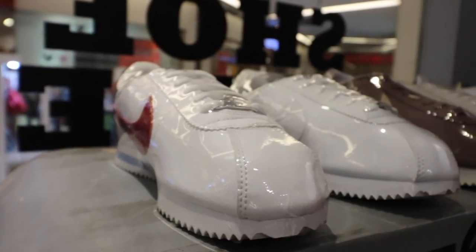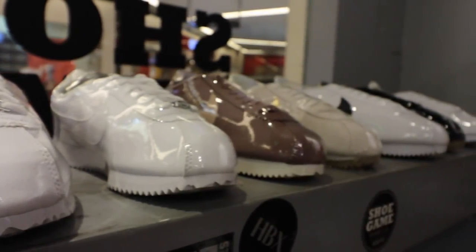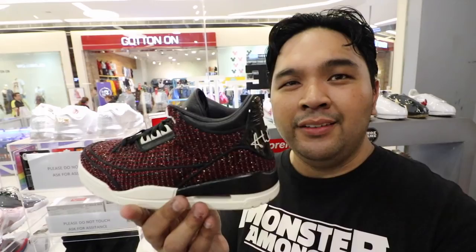Because if you take a look at my back, most of the sneakers here on this rack are really for women. So you have the Cortez, the Air Max 270s, the Falcons, and then you have a bunch of Disruptors that we mentioned earlier. Whoa! Nice! Boom! Para kay Hype Bay. So this is the Vogue Jordan, the Jordan 3, di ba?